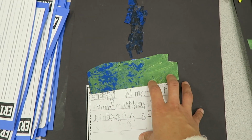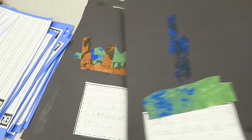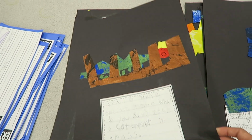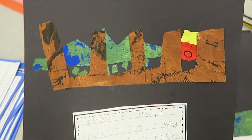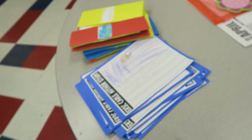So a lot of them like the fact that he used repetitive sentences. He colored his paper and cut it out. That's what they thought was the coolest, because that's what they had that was most meaningful. He did a little caterpillar behind the grass, which is funny. So they did such a great job.